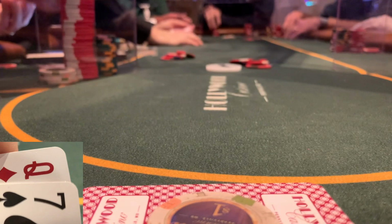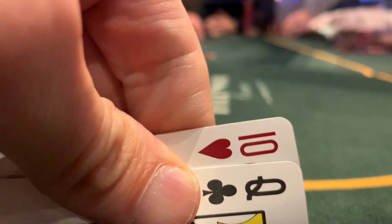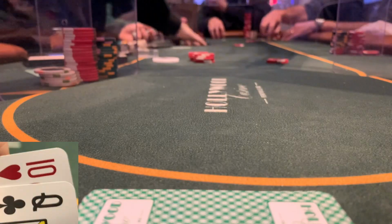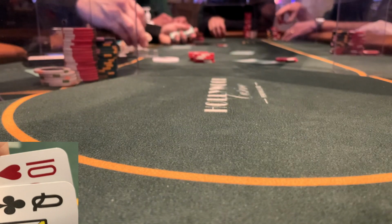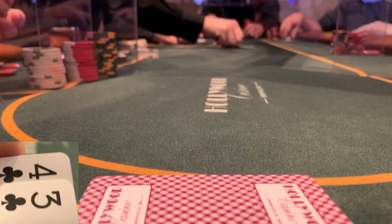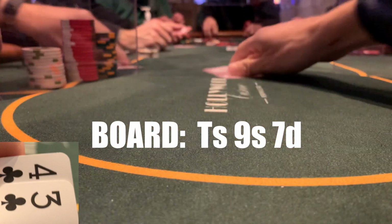I call a raise on the button with queen 7 offsuit to $15, 4 ways. Flop is Jack 8-6, and I fold to a bet. I have queen 10 offsuit and limp fold it pre-flop to the button straddle raise of Dr. Straight Chips. I raise it up with 4-3 of clubs to $10. Multi-way, 10-9-7 flop, not a good flop for me, and I fold to a bet.